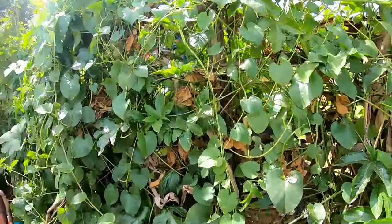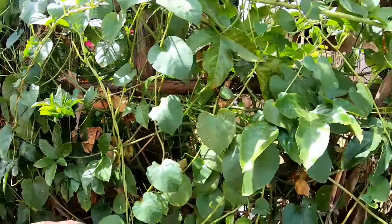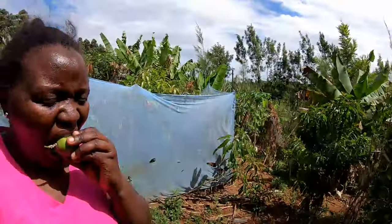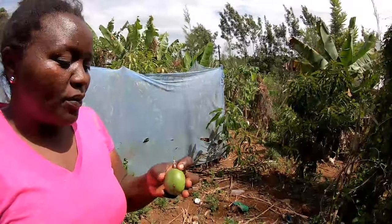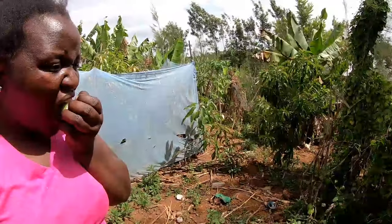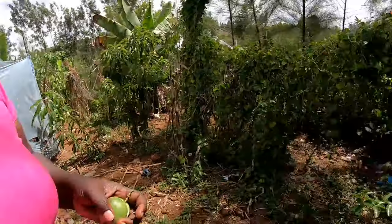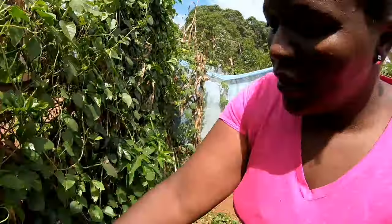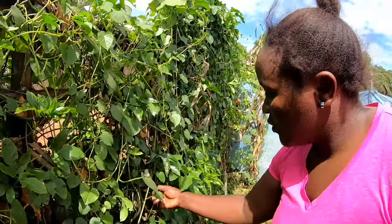Oh, I can see one here. I don't know if it's ripe. Let me try it first. Wow, so ripe, so ripe, so ripe. You can see here. So this is one. I'm not gonna eat it. I'm looking for another one. Then the passion fruits and the bananas, everything will be okay.